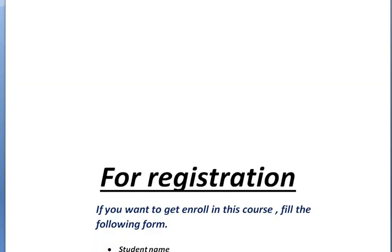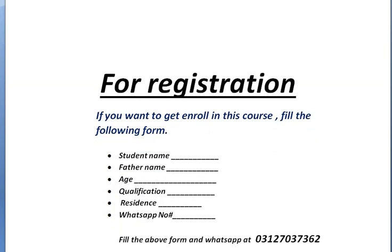So dear students, if you want to get registered, this is the process. For the registration, if you want to get enrolled in this course, fill in the following form: your name, that is the student's name, student's father's name, your age, your qualification, your residence area where you belong to, and your WhatsApp number. After filling in this form, you have to send it to the WhatsApp number 03127037, and all the other details that you want to ask, you can discuss there, okay?